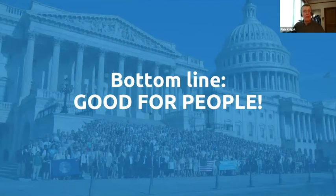So here's the bottom line. A plan like the Energy Innovation Act, a carbon fee with 100% dividends, is good for people. It is beneficial to the most vulnerable among us. It does not put the burden for solving climate change on the poor. Anyone who says it does is wrong. And we have done the hard work to prove it.